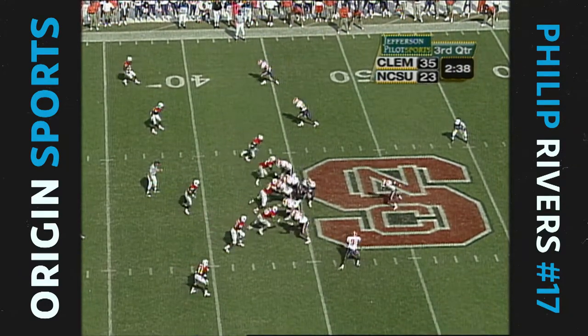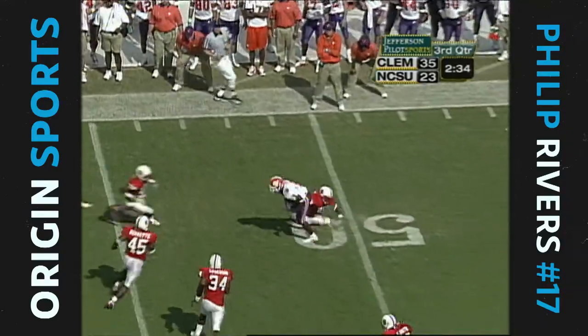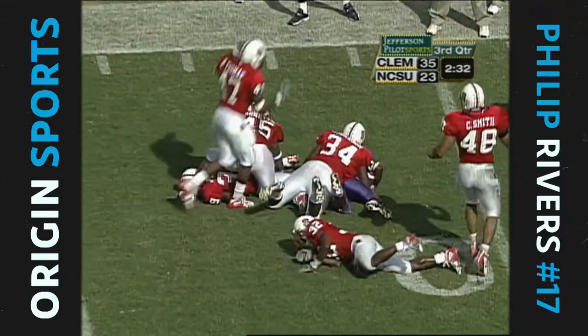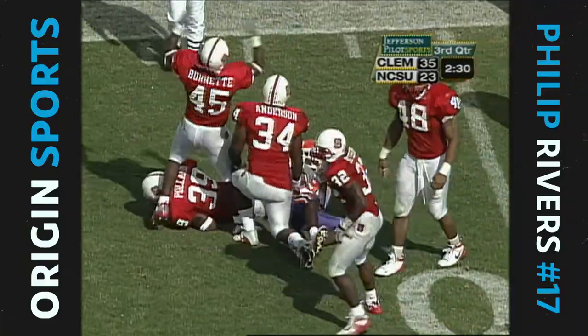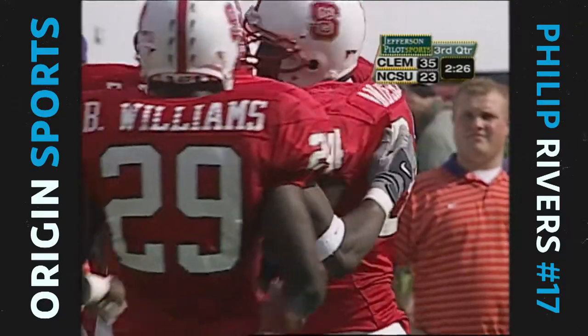First and 10 from the NC State 43. Here's the reverse to Curry, but Pollard will have none of it. He slows him up, and finishing him off is George Anderson. Discipline. Nice play, Roger Pollard. Yeah, discipline defense.